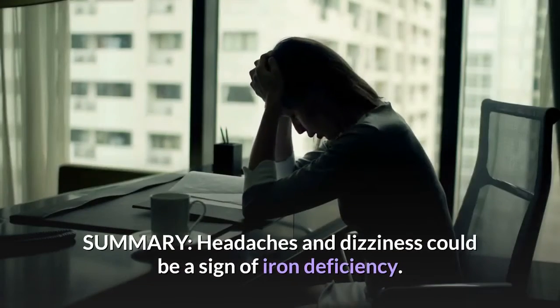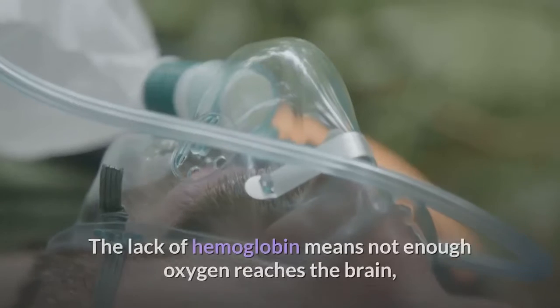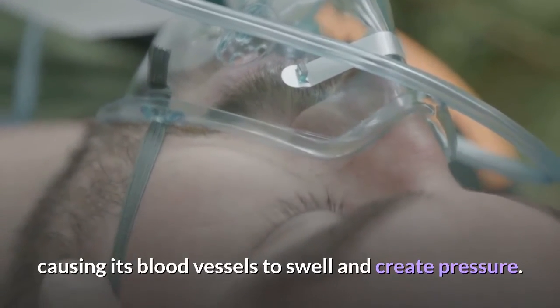Summary: headaches and dizziness could be a sign of iron deficiency. The lack of hemoglobin means not enough oxygen reaches the brain, causing its blood vessels to swell and create pressure.